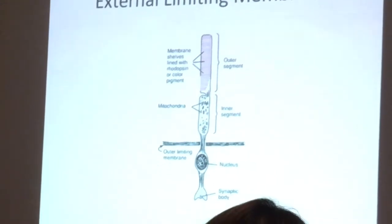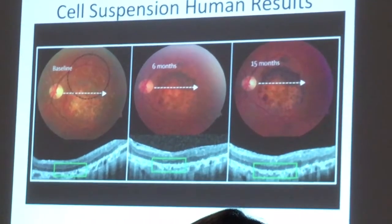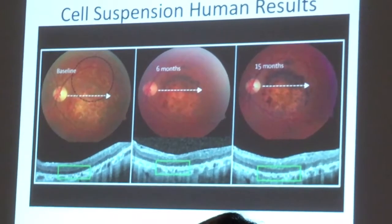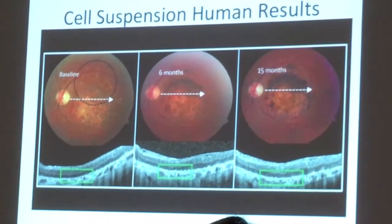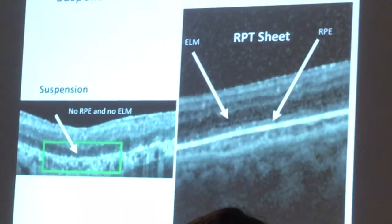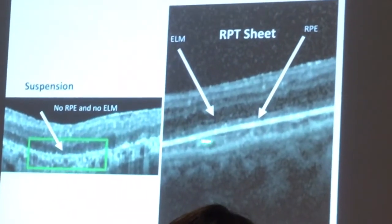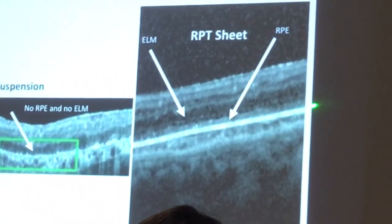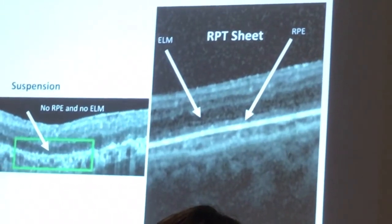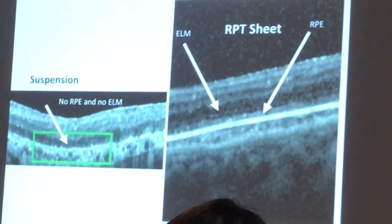And here, I'll show you a cell suspension in comparison. Okada, remember we talked about that. These folks are injecting embryonic stem cell derived RPE into the subretinal space of geographic atrophy. What is the difference? You can see here, here's suspension from the study, no RPE, no external limiting membrane. Here's when you put it down on the sheet, you get the RPE and external limiting membrane. Very different construct in the same disease when you put a monolayer that's organized and polarized the way you want to.